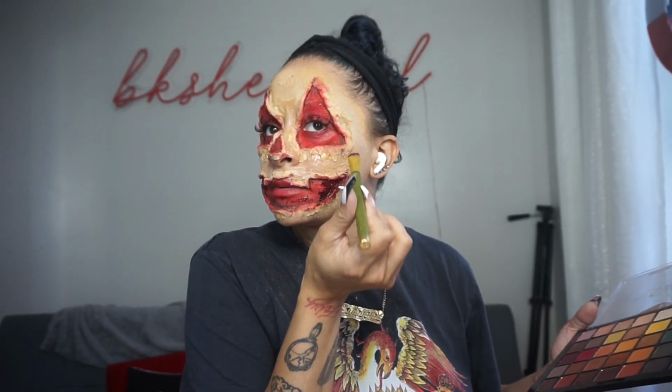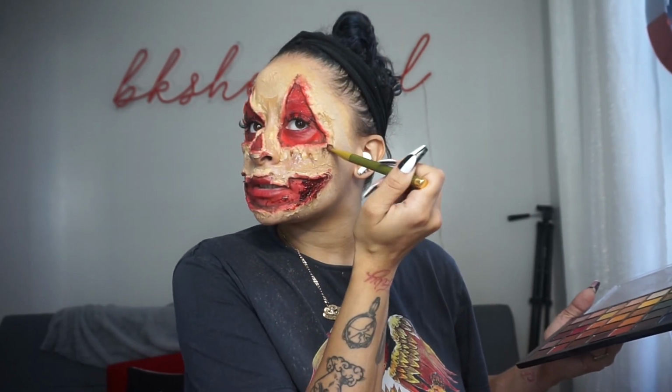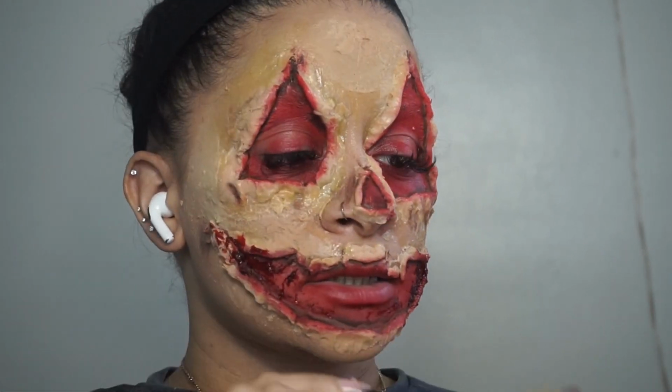As far as creating texture, I'm using this NYX palette and taking a mixture of these browns, and anywhere there would be a natural shadow from the texture, just adding little marks and things of that nature, so that the scars really pop out at you. I've added several layers of liquid latex to my forehead and stuff.